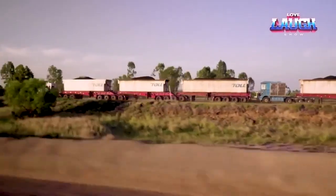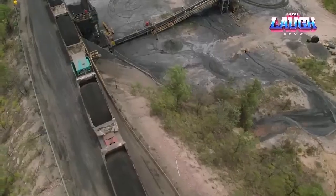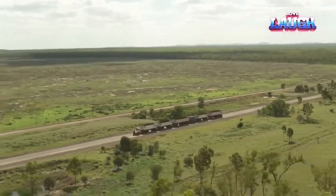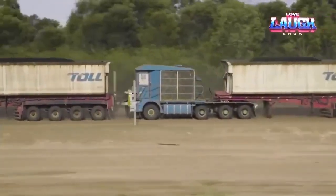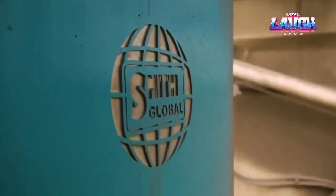Railroaders often use booster sections, which are engines without cabs, for shunting operations within the station. Smith Global has created booster sections for road trains, known as the Toll MK5, which are remote-controlled and assembled from modules. This innovation brings the benefits of booster sections to the road transport industry.